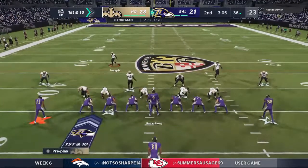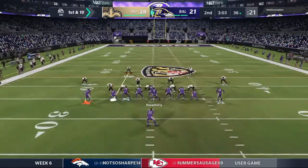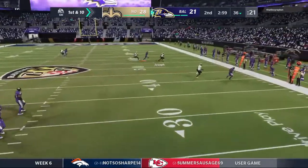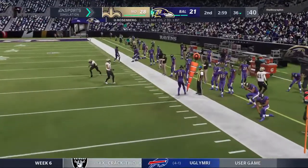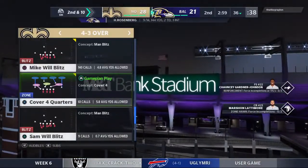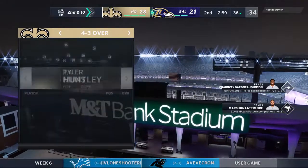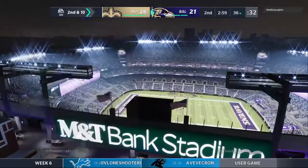Well, it's been an exciting sequence to watch. Off the play fake, Rosenberg. Toward the right sideline, but it's incomplete. Got out of the pocket. Didn't look like he had anybody open, Charles, so just gets rid of it. And a good play by him.